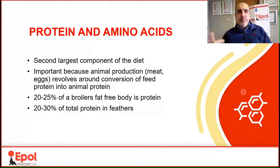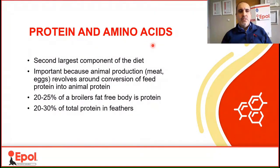As you've seen in the previous slide, the first component mentioned there is the protein percentage. Protein is the second largest component of the diet and also the second most expensive in terms of making up your feed. It's also good to know that it's not only the protein that's important, but actually the amino acids, and I'll explain that a bit later on.